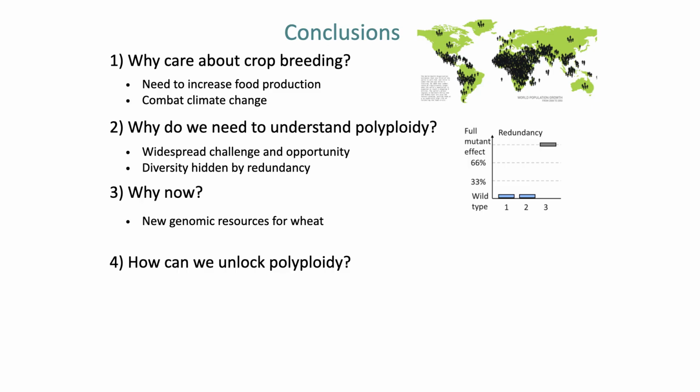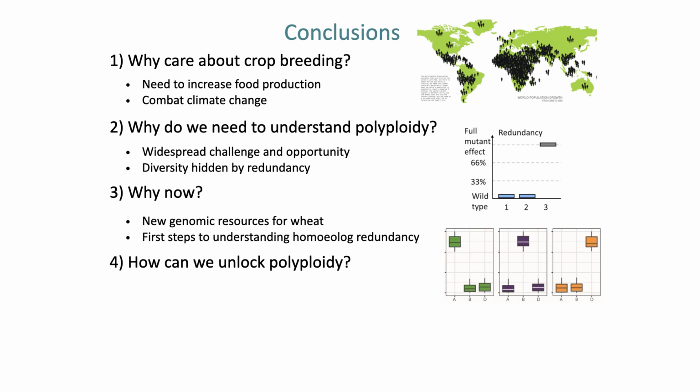I think now is the perfect time, so we have new genomic resources for wheat and also for many other polyploid crops. And we've been able to take the first steps towards understanding redundancy between homoeologs. And we found that about 70% of the time, the 3 copies are expressed at a similar level, but 30% of the time, the expression levels or activities of these genes differ, which might suggest they are not completely redundant, and that could present a new opportunity for crop breeding, where we only need to look at 1 copy and not worry about the other 2, so that would cut out 2/3 of the work for a plant breeder.